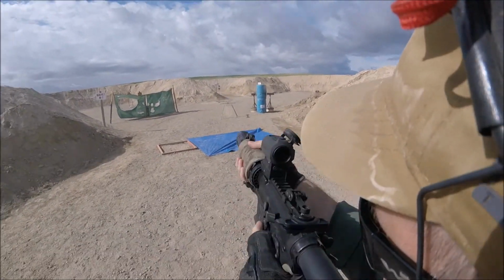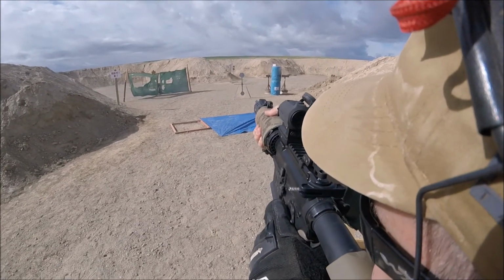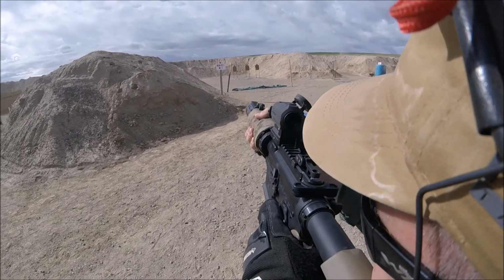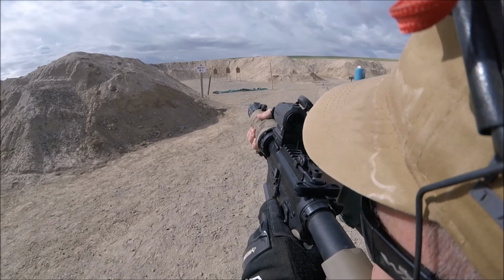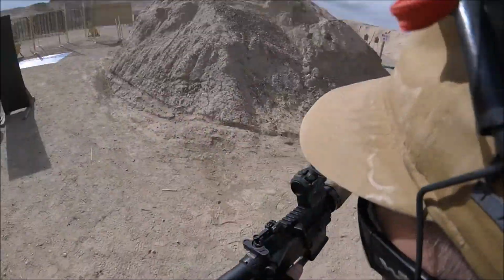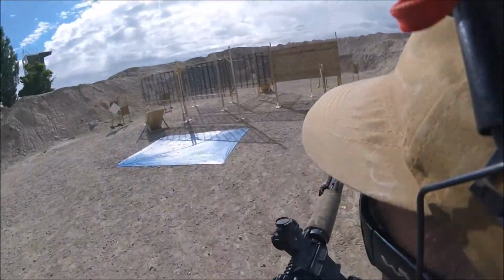My charging handle latch goes flying off here because the roll pin worked its way out. I believe the pin was undersized, and that allowed this to happen. I left this in the video because I want to show the entire match experience using the KE-9. Ambi mag catch, Glock mag lower.